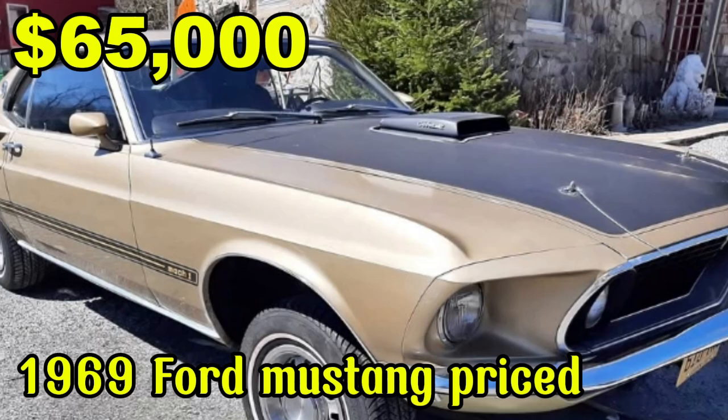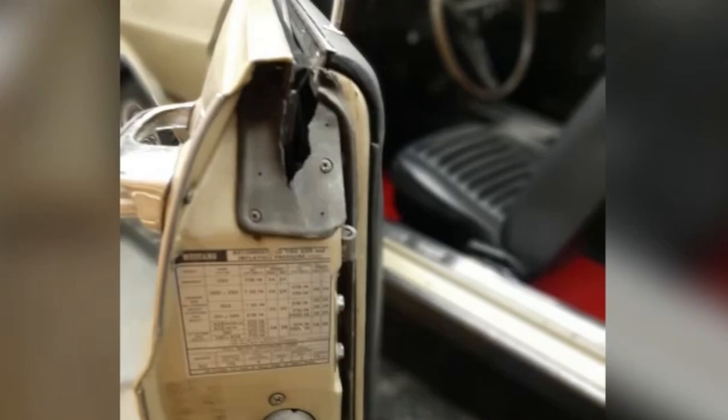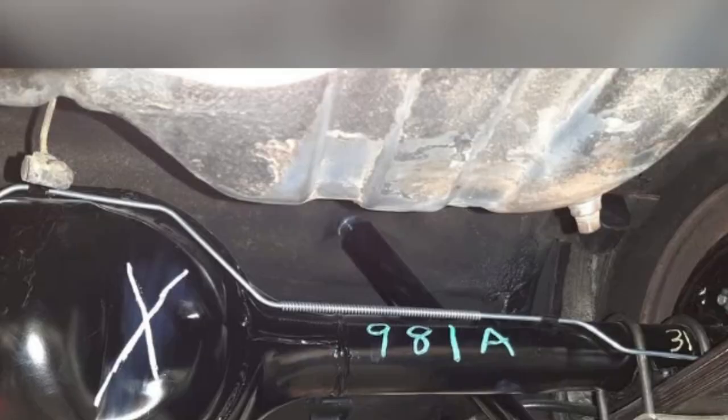Number 10. The 1969 Ford Mustang, priced at $65,000. This is in very good condition. Purchased in 1996, the car was used for a few years before being carefully stored. It uses a straight-six engine with a 200 capacity and a 3-speed manual transmission, and it comes with the original engine and a spare engine for restoration.